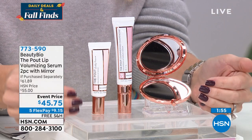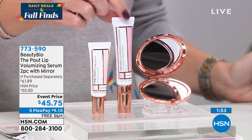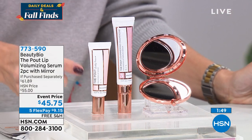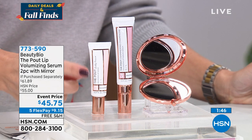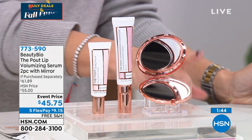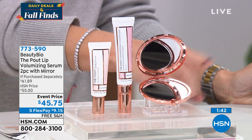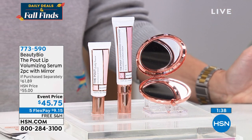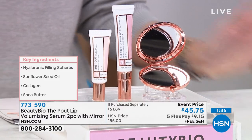You're getting all three items. It's not your choice of. You're getting the original full-size shimmering champagne, which has a soft gold tone to it. You're getting the bonus of the Prosecco, which has a soft, almost silver tone. And then you're also getting the dual-sided compact mirror. All of it, instead of nearly $62. You're getting a great savings today, plus flex pay and free shipping and handling.